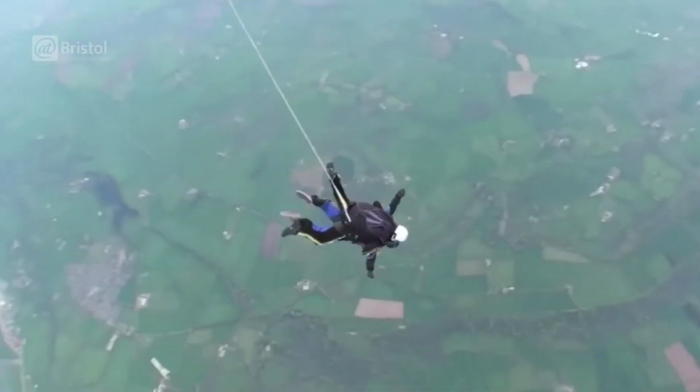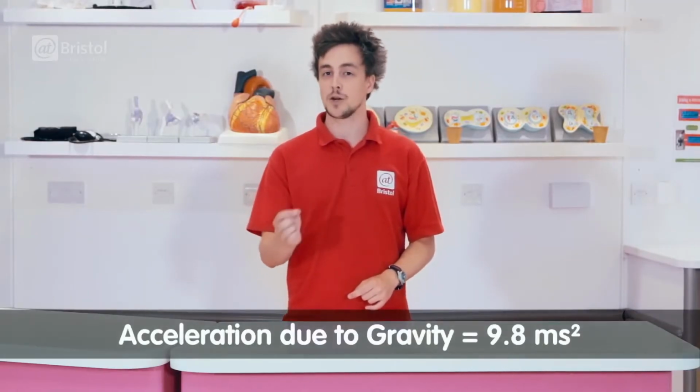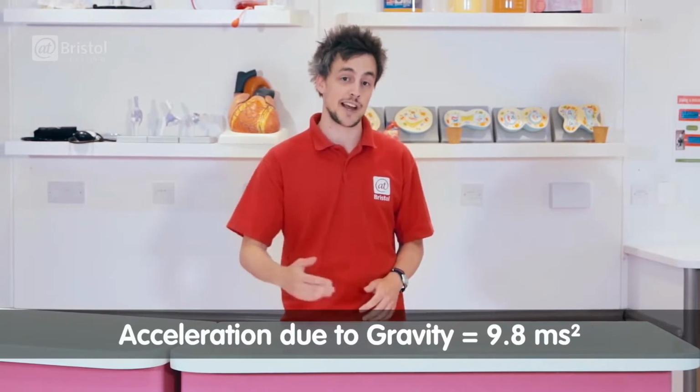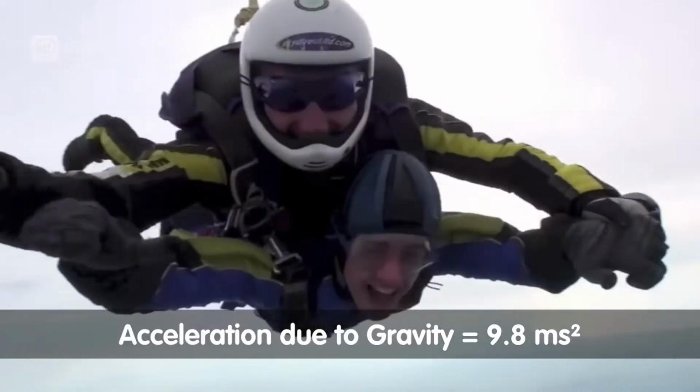The acceleration due to gravity is 9.8 meters per second squared. In other words, with each second that passes, I'm going to be traveling 9.8 meters per second faster. But this doesn't mean that I'm going to keep speeding up until I hit the floor with a splat.